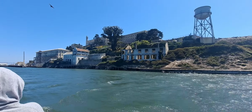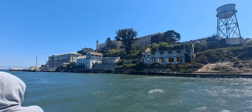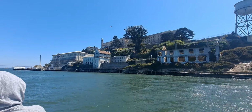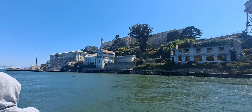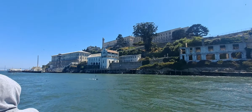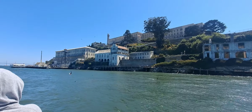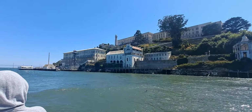Other jobs you could do all got you out of your cell a little bit more. The smokestack behind us was the power generating plant. There's still diesel generators in there that power up the island. The three-story building that says Indians Land on it, with the island's big building to our right without a roof.